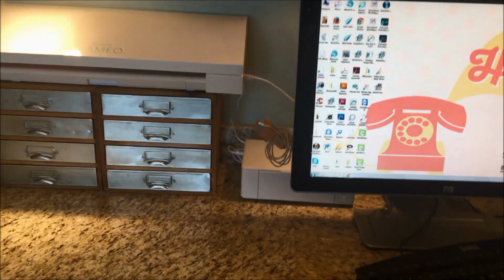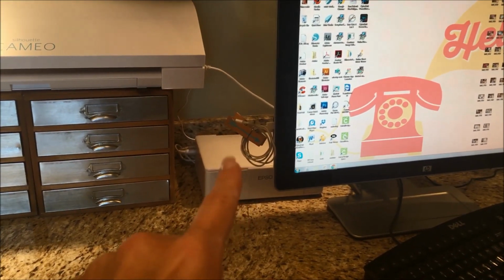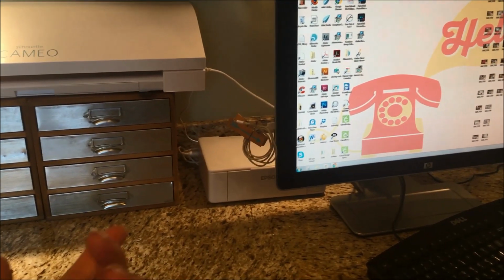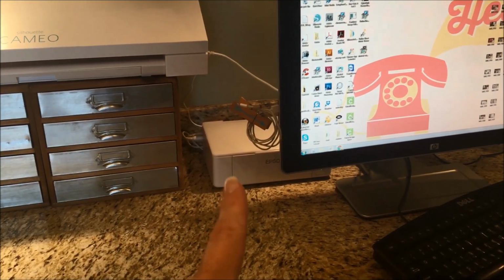Then behind my computer on the left side is my Epson PictureMate photo printer. This is my very favorite printer to use for pictures. I also have a Canon Pixma that I use for larger color printouts, but I mostly use this for photos.